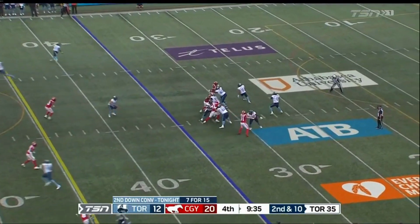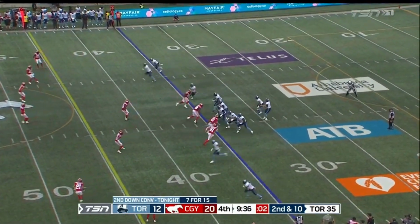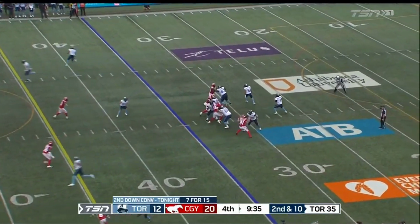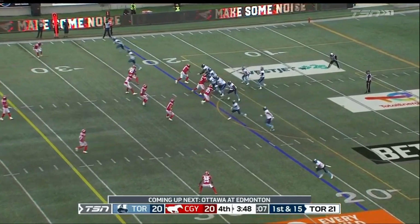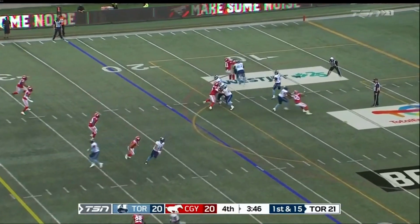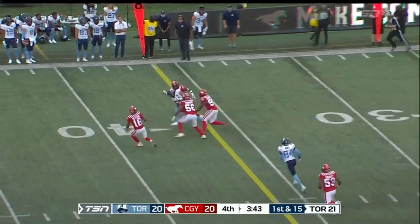Beautiful pocket on this play. This is much more fun to watch than the earlier plays that we were going over. I'm not sure we're learning as much here, but it's certainly more enjoyable. He could have sat here all day on this one. You see why Calgary had to bring exotic pressure, because when they didn't, they got burnt.